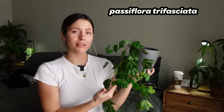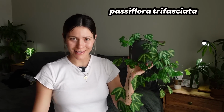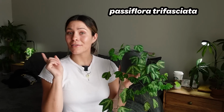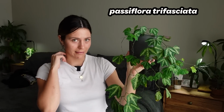I probably water this thing double compared to the rest of my plants. Be warned, if you're somebody that doesn't like to have to water your plants every few days, this may not be the plant for you, but if you're somebody that loves to care for your plants constantly, this is a great option, and it has been a great addition to my collection. So I highly recommend, highly, highly recommend.